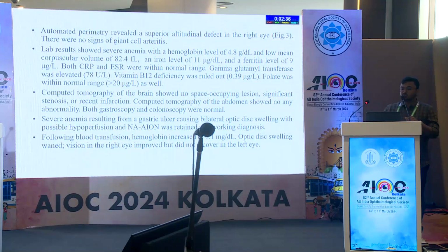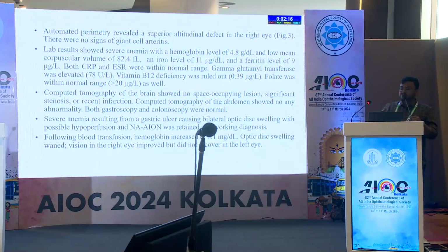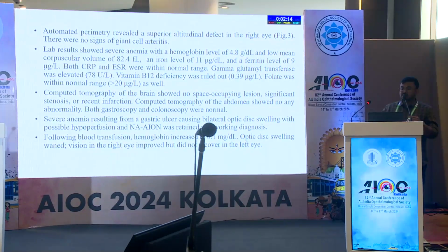CT of brain showed no space occupying lesions, significant stenosis or recent infarction. CT of abdomen showed no abnormality. Both gastroscopy and colonoscopy were normal. Severe anemia resulting from a gastric ulcer causing bilateral optic disc swelling with possible hypoperfusion and NAION was retained as working diagnosis. Following blood transfusion, hemoglobin increased to 8.1 milligram per deciliter. Optic disc swelling waned, vision in the right eye improved but didn't recover in the left eye.